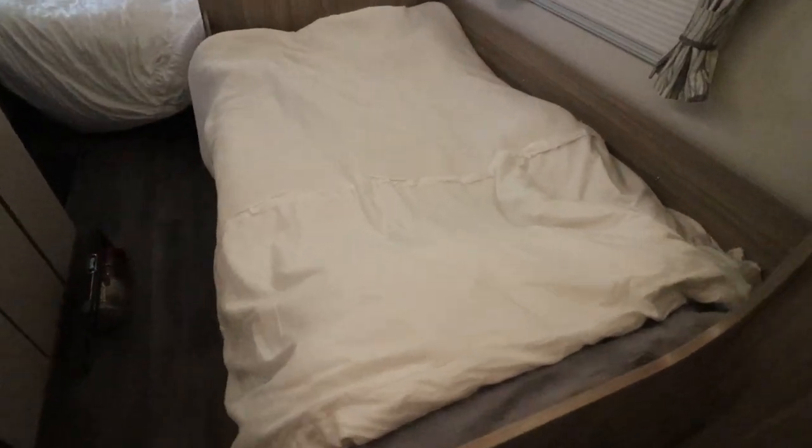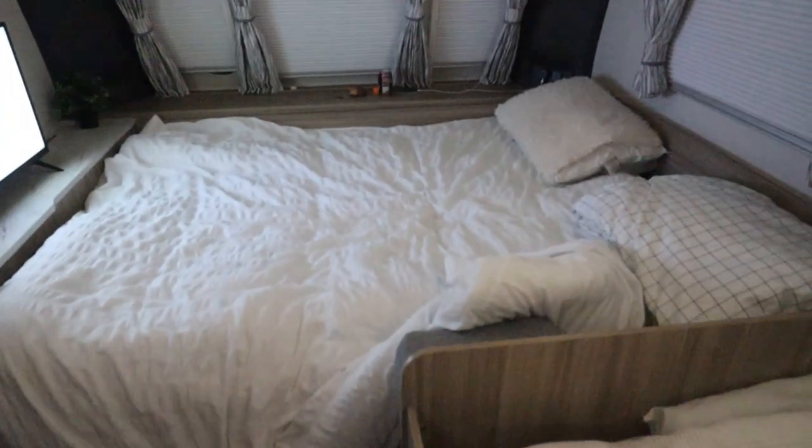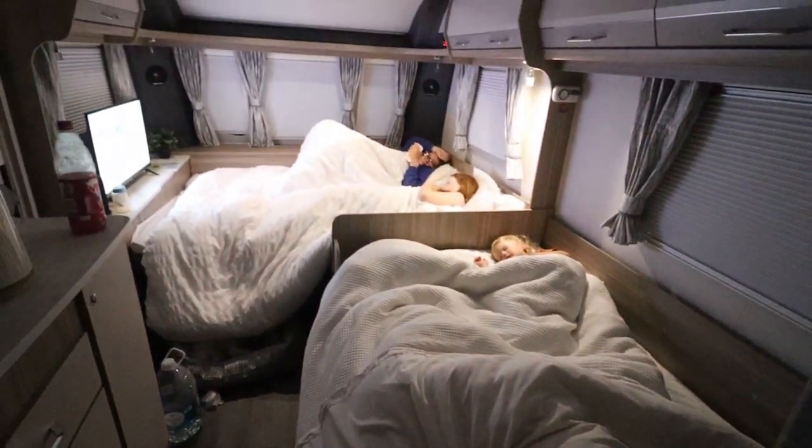They've all got tons of room. This bed is absolutely huge. And that bed is just insane. It's really, really nice. Perfect for us all. And we're all settled, ready for bed.